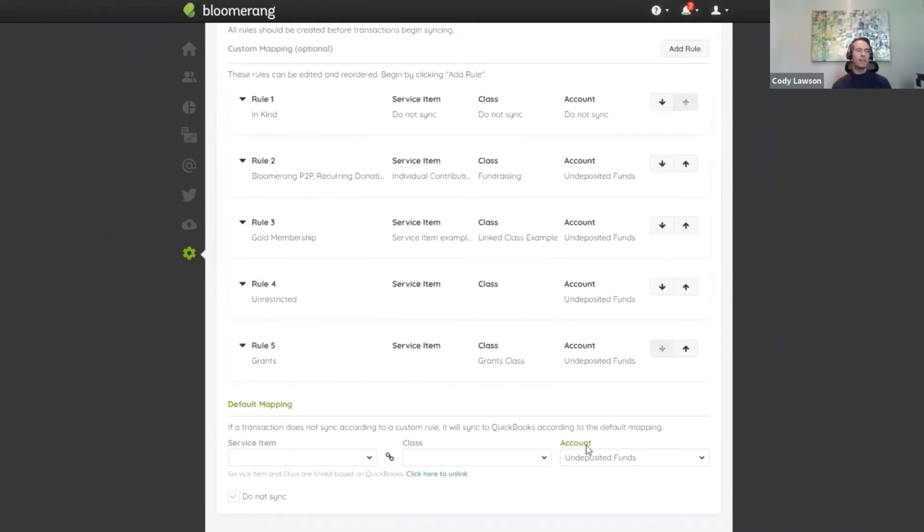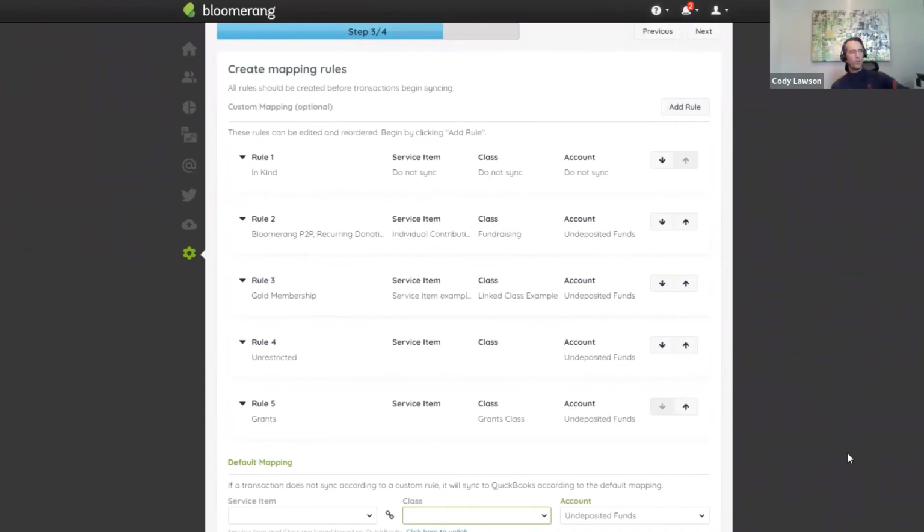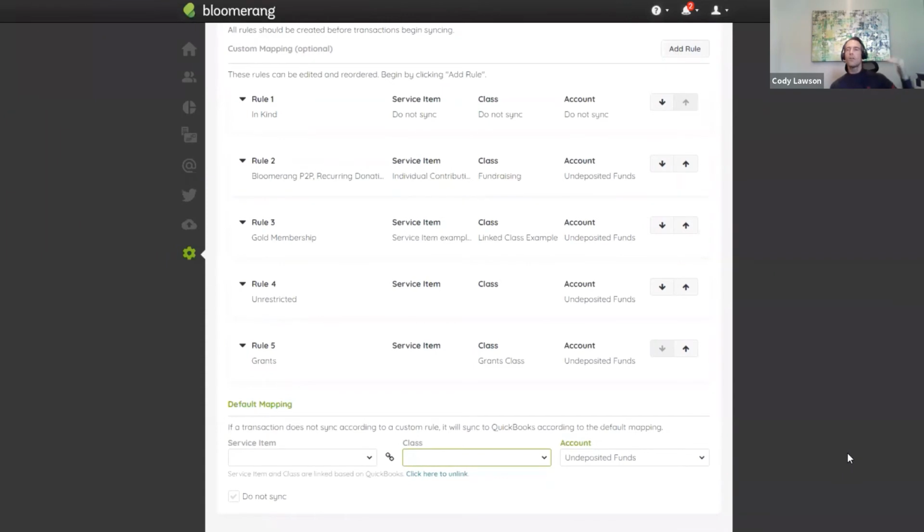The default mapping, the account is required, so you at the very least have to enter in an account, but then you also have access to the service item list and the class list, and you can set up any custom mapping rules that you want. The important thing to keep in mind about this page, the hierarchy is important. Think of transactions in Bloomerang kind of like a coin sorter, where you drop your coins in and they travel around until they find the specific slot, or the specific rule in this case, that they match to, in which case it will get caught by that rule.